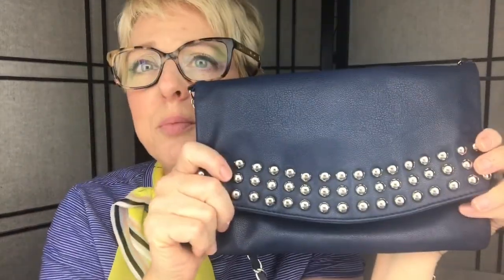Another thing I got was this Faded Glory. Now, this is a Walmart brand, but look at this lawn. It's a lawn, blue, lawn button-down shirt. And this would be great just with jeans tucked in with a belt. It's great as a jacket. It's great. I can tie it over a dress. I just love button-down shirts.